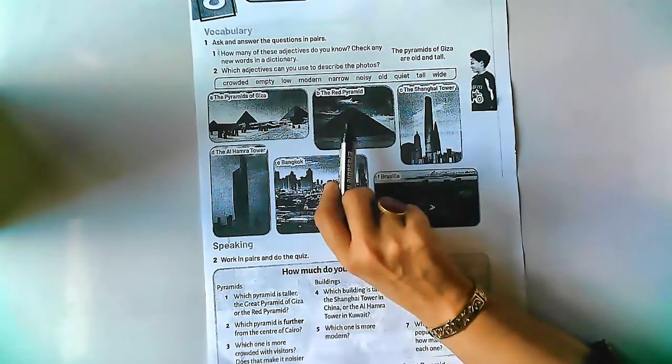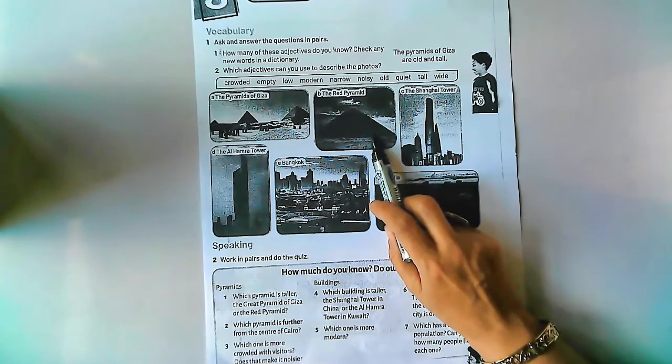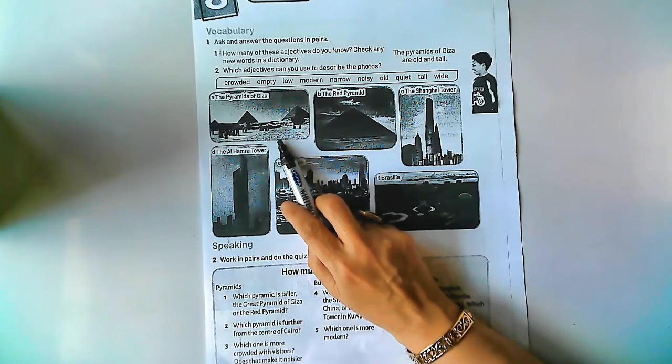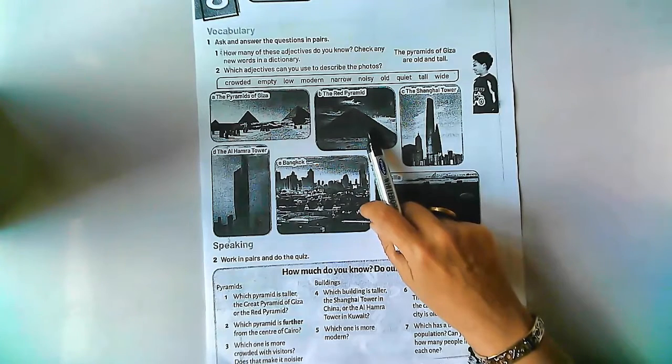What about B, the Red Pyramid? The Red Pyramid is further away from the center of Egypt. But what about the Great Pyramids? They are 146 meters tall. Okay, so they are taller than the red one. They are taller than the Red Pyramid.